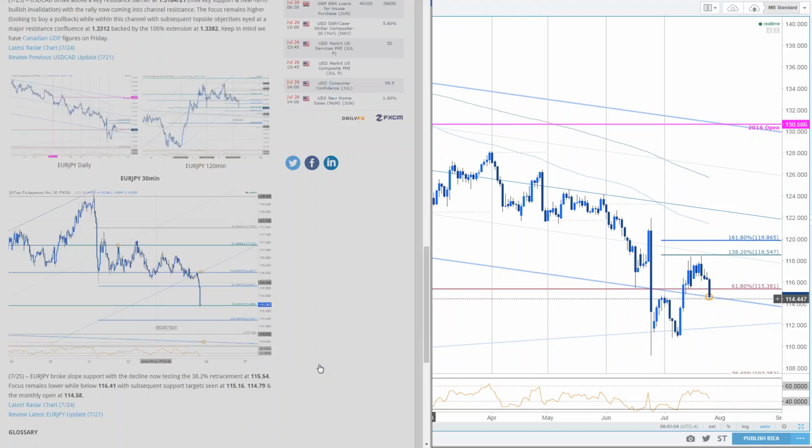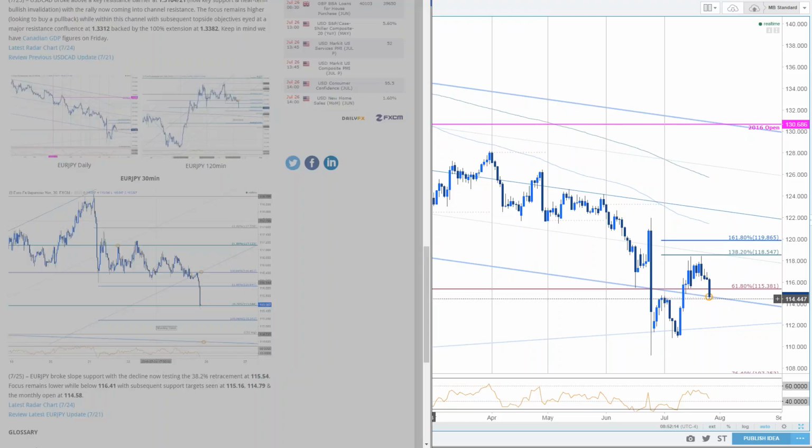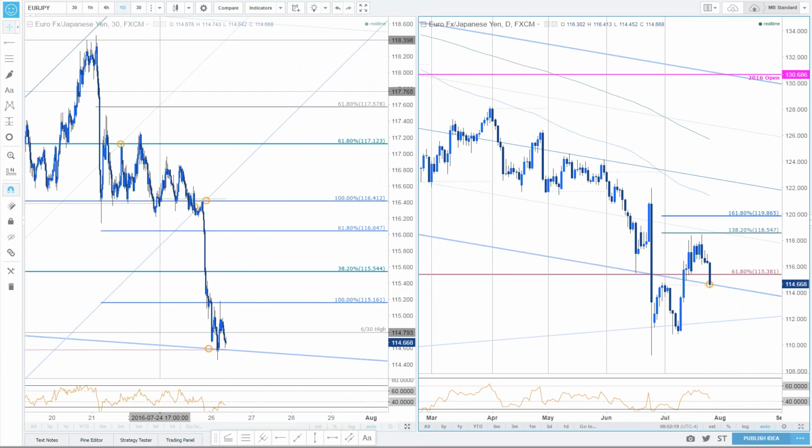As far as the scalp is concerned, from last night, we took out all the downside targets. So when we published this, we were trading right around 115.54, excuse me. Subsequent targets at 115.16 and 114.79, followed by the monthly open. Okay, so you saw a little bit of a bump here, but it didn't take too long. We took out all those downside targets. Here's what it looks like now on the 30-minute.